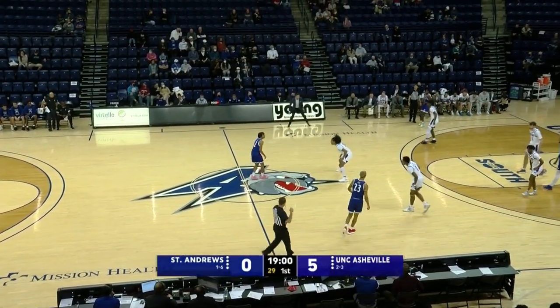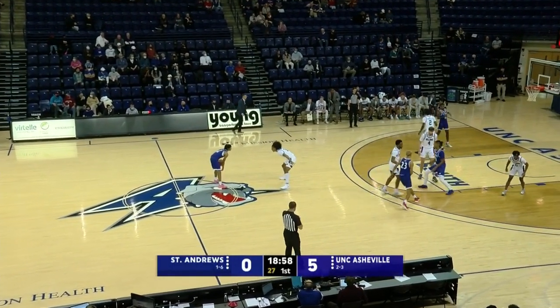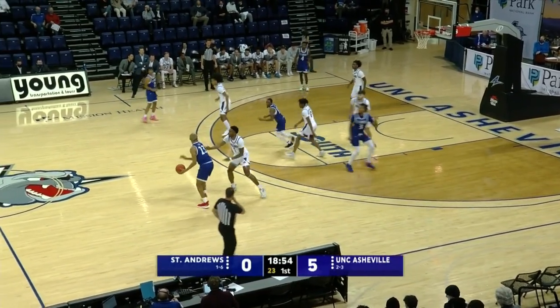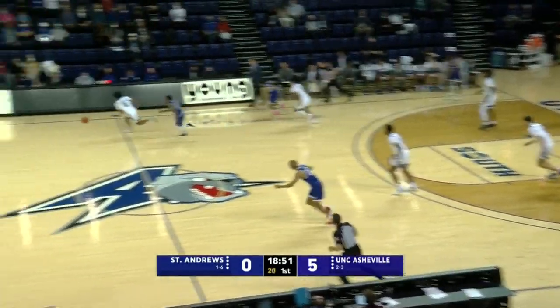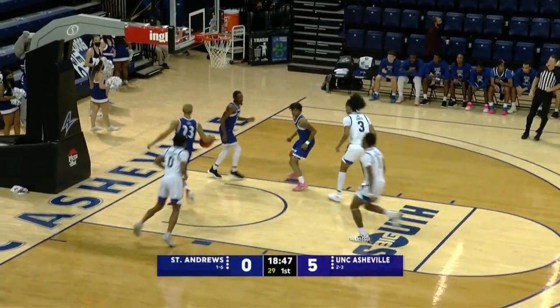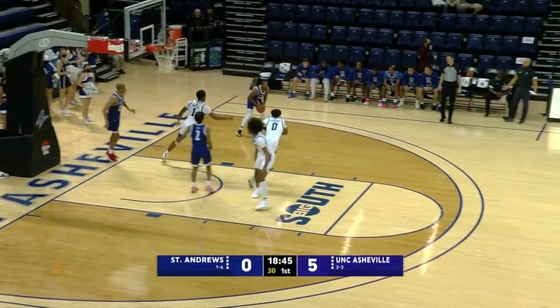One of the keys to the game, keep the Bulldogs off the offensive glass. But when Doc can get up that high, what can you do? There's nothing you can do about it, and that's the kind of player that you want. Great steal here by Stephanie. Stephanie with the run out, the layup. It's a 7-0 Asheville run to start the game.